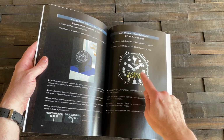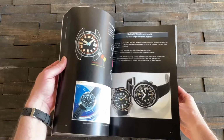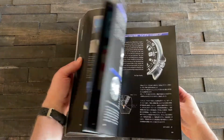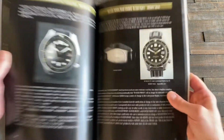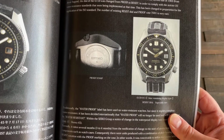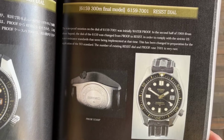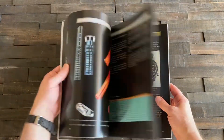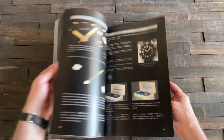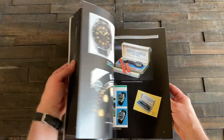I wonder if that's actually on the dial. I don't think it is. But this one is an interesting one. There are a couple rare birds in here that I didn't know existed. Well, there's one of the variants, what is that? The resist dial. Oh, interesting. I might have to hunt that one down. I didn't know about that until literally just this second. Even an old dog can learn new tricks.